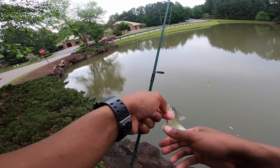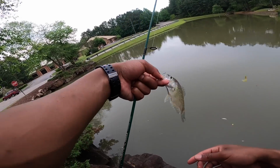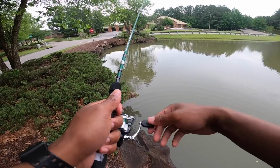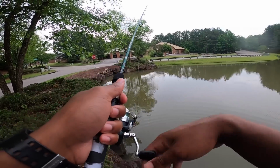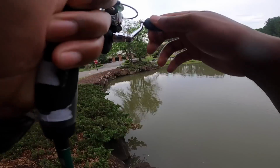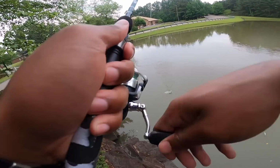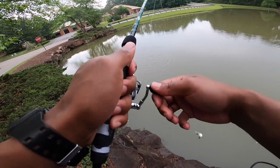But that was a really good crappie bite, because that one's smaller than the first one. That's the hardest non-bass bite of the day. We might have found a school of crappie over there though. If we catch a keeper size, we might turn this little thing into a catch and cook. There we go. Another crappie maybe? Oh dude, we found a little school of crappie over there.